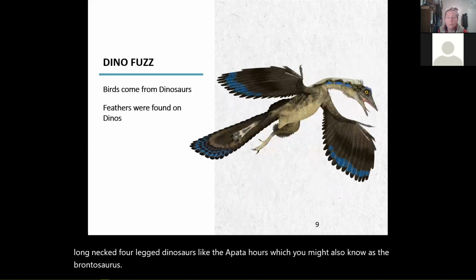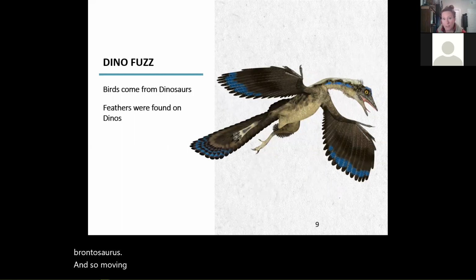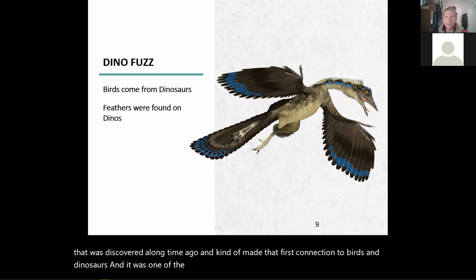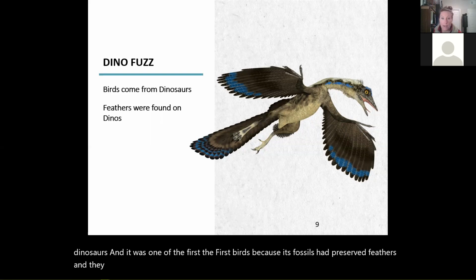And so moving on, this is Archaeopteryx, which I mentioned. So this is the avian dinosaur fossil that was discovered a long time ago and kind of made that first connection to birds and dinosaurs. And it was one of the first birds because its fossils had preserved feathers. And they do think that Archaeopteryx was able to fly.